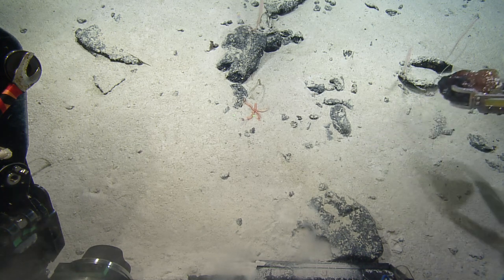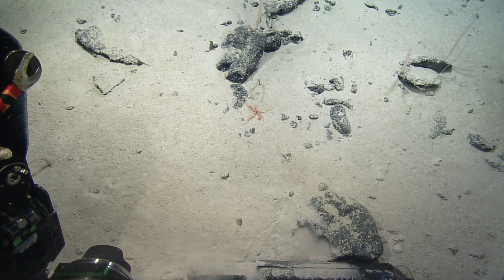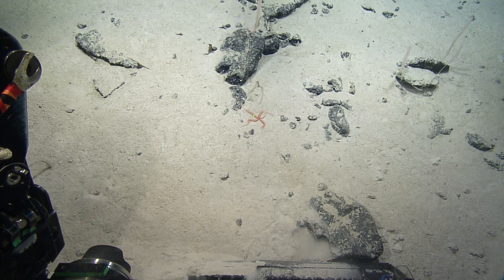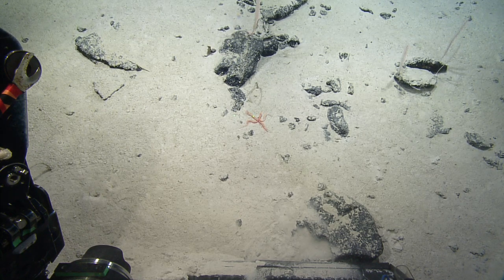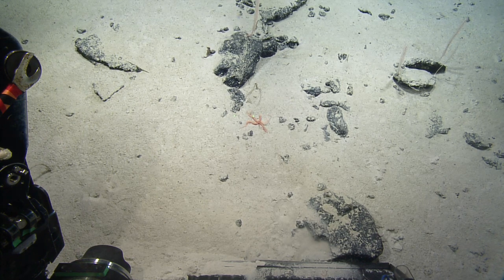It'll be starboard box. Starboard box coming out. And I want to save the front for... Generally, we save the front for biology, but... Hard to do with a ship full of geologists. Sample trays out. Swap the cameras for me. Swapping cameras.